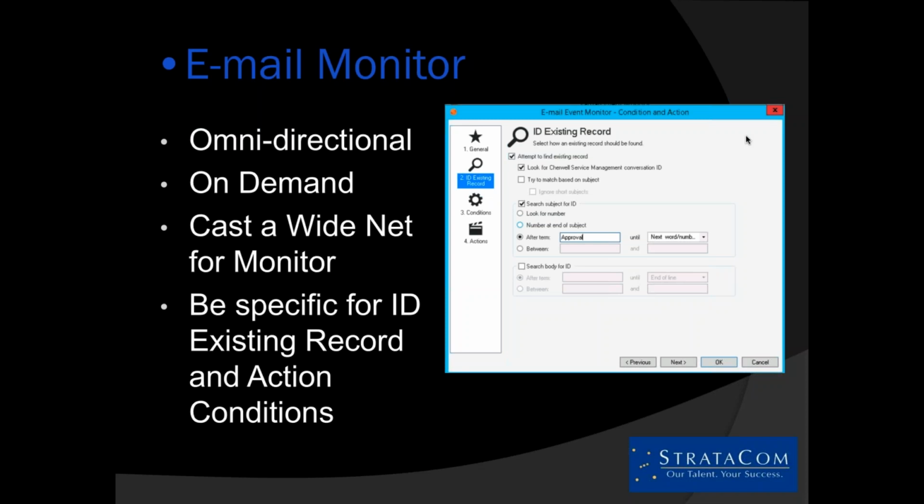So when we're being specific, rather than just saying look for the ID in the subject, let's actually put what we're looking for. In our example of approvals, we're going to say this is approval and then the next word or number. That way we guarantee it. When we send out that information for a response, or if it's a monitor emailing back into us, we have the ability to say this subject, look for this value, and then we're guaranteed that we're going to get the proper record.